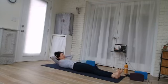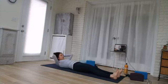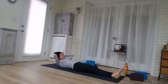So maybe take fingertips behind your head. Here we go. Can't do too much core work. You want your feet pointing straight up. Legs can be together, if that feels okay to you, or keep your legs apart, that's also fine. But again, point those feet up, press a little more through your big toes, and then lower back down.